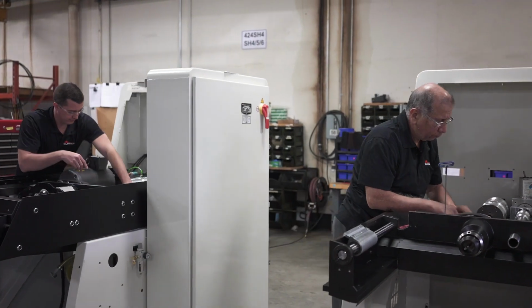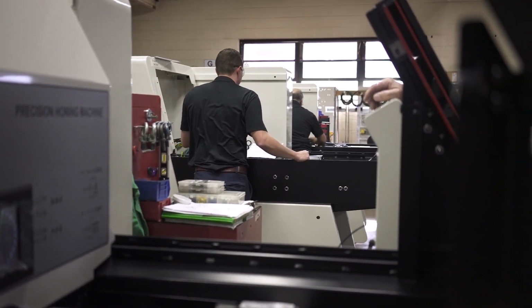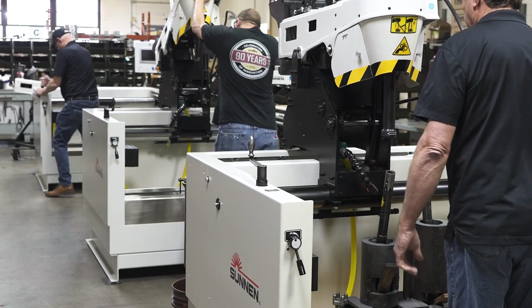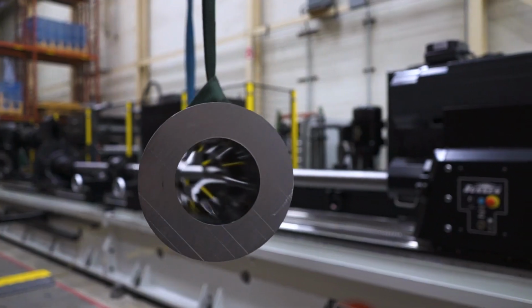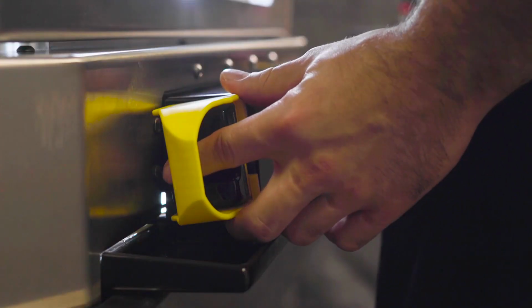Sunnen is a leading creator of honing machines and accessories to keep up with the changing demands of our customers' part production. Our machines range in size from simple, small machines that could fit in the corner of someone's home garage to massive equipment that clocks in at over 53,000 pounds. That's the average weight of 13 cars.